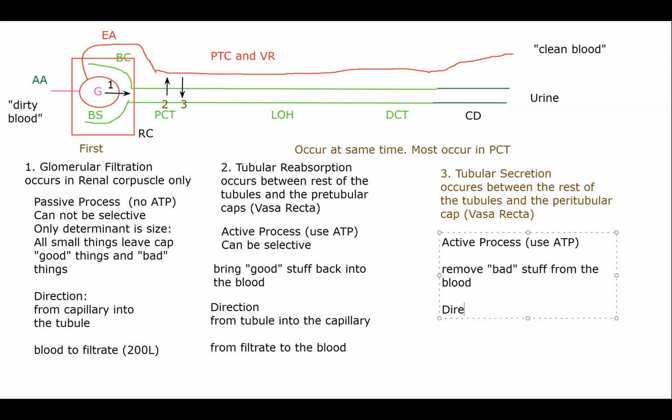And so, of course, the direction this is going to go is from the capillary into the tubule, or from the blood into the filtrate. All right. So this is what's going to be happening. We have this movement. Three processes: glomerular filtration, tubular reabsorption, tubular secretion.